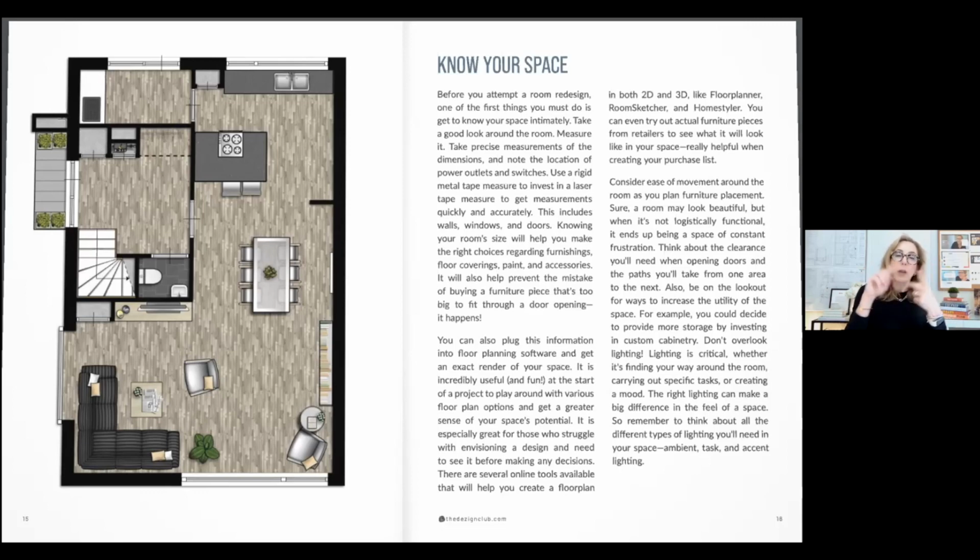Where are your entrances and exits? Where are your windows? Where are any stairs or defined traffic patterns? Now, there's two types of traffic patterns: defined and undefined, right? So defined is a staircase. Obviously, that is only for traffic.